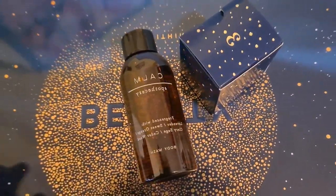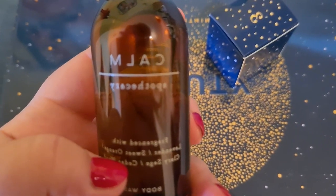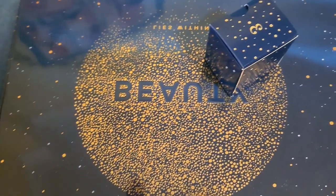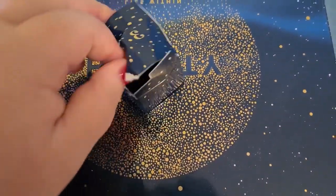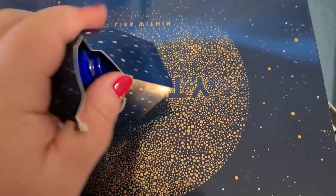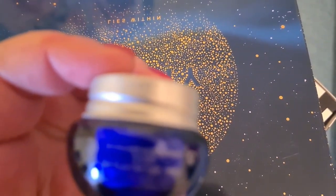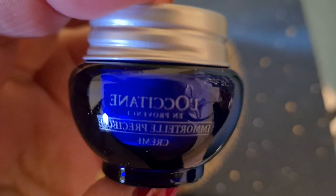Let's move on to the advent calendars. So we have the M&S Beauty one and the ASOS Beauty one. Let me just find number 2 from the M&S one and 3, because I haven't opened 2 and 3. So this is number 2, and it is a Calm Apothecary. It's a body wash, which is always useful for travel. And let me just try to open a poor little box.